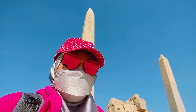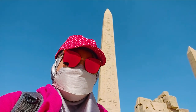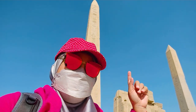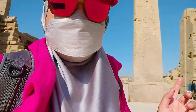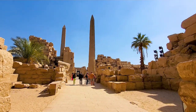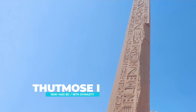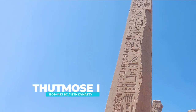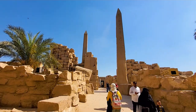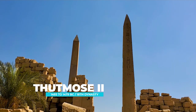Here in Karnak Temple, we can find two obelisks, which were used back in the day to determine the time, because as the sun is up, you can see the shadow down there. Anyway, these two obelisks belong to a father and his daughter. The one on the right side was erected by Thutmose I, who reigned from 1506 to 1493 BC. Thutmose I had a daughter named Hatshepsut, who married her half-brother Thutmose II.